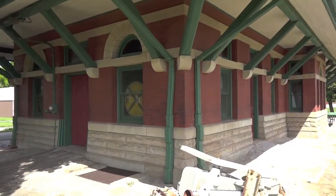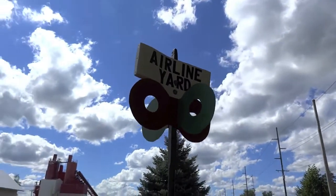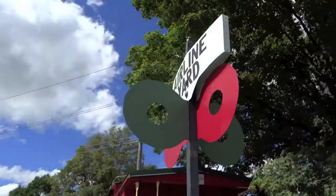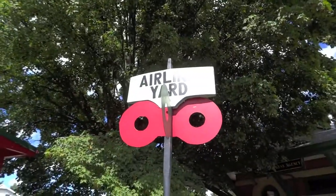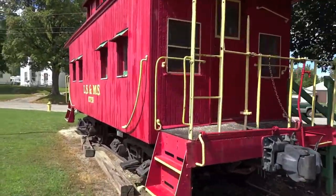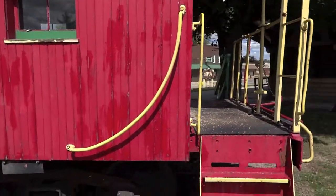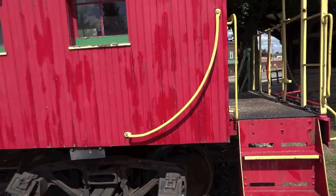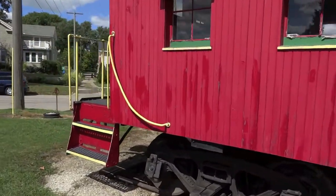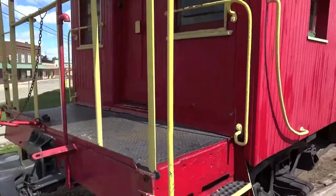And I'm going to come right back and show you some of the caboose that's right to the left of me. The sun is so bright that I'm trying to capture what the sign says here. Had a little bit of a rough time. There we go. And here we go, LS and MS 10759 caboose. Love these cabooses. So I guess if you came back on a Tuesday through Friday, starting at 2 o'clock, or no, 4 o'clock, I'm confused, 4 o'clock, you can take a tour.